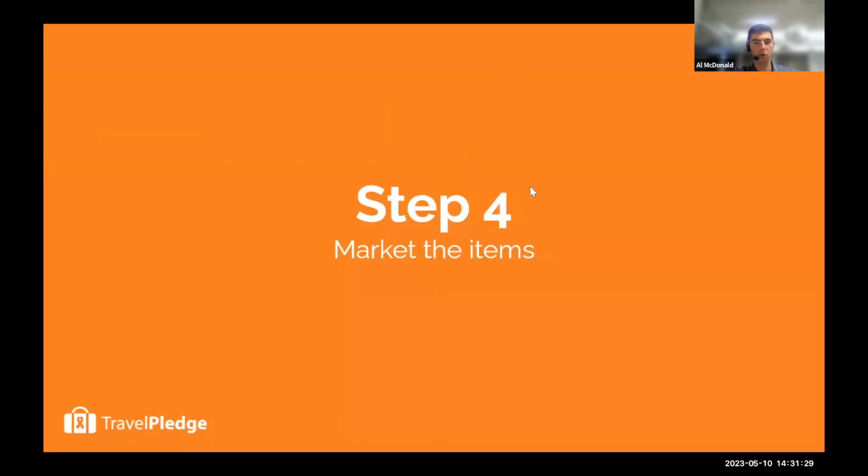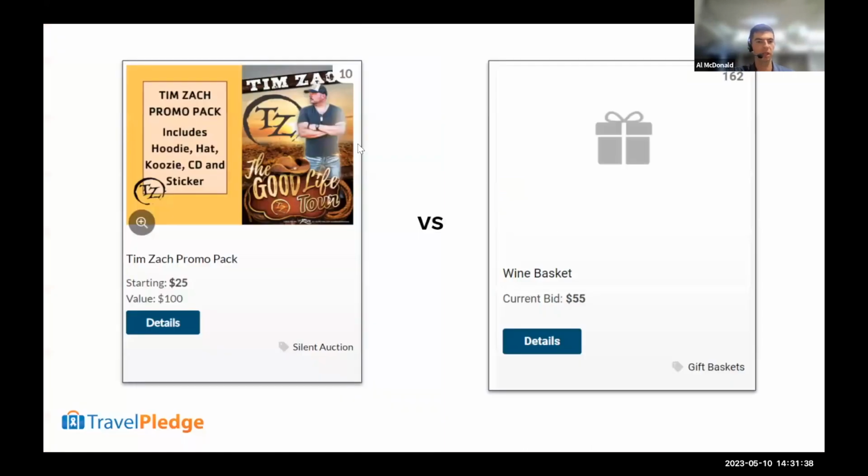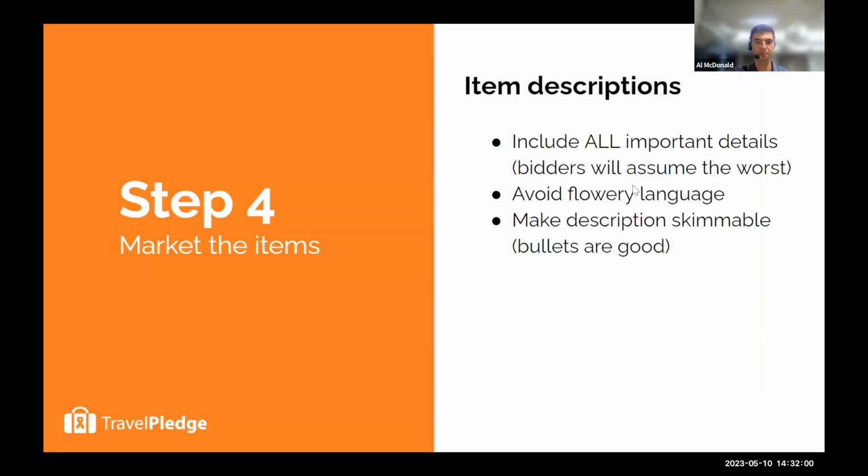All right, step 4. Now that you have your items, we're going to market the items. You want to make sure you get great photos. So here's an example on the left. This is a pretty great photo. I look at it, I get it. I don't have to click in. I know exactly what I'm going to get: a hoodie, hat, koozie, CD, and sticker. This, on the other hand, they haven't uploaded the photo yet, or maybe they don't plan to. They just think the description explains it enough. It doesn't. Invest in good photos.